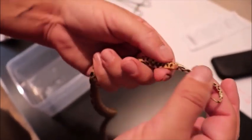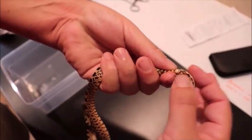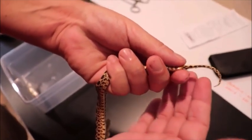And of course this is a female. Now if it were a male, a couple of things. Number one, the tail would be thicker here like we showed you earlier. The other thing is that you would be able to see the hemipenes.